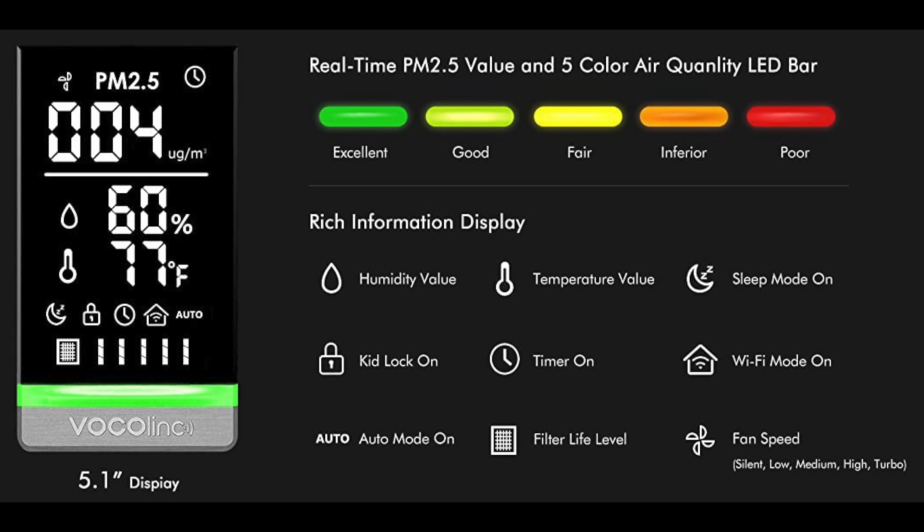And you have the air quality, which will change colors depending on that air quality. If it is green, it is excellent. If it's lime green, it is good. If it's yellow, it's fair. If it's orange, it's inferior. And if it's red, you better get out of the house because that air quality is really bad.